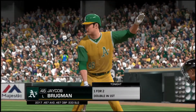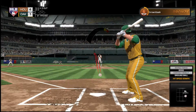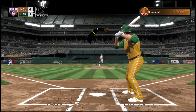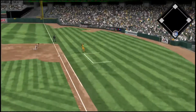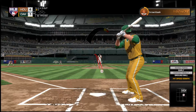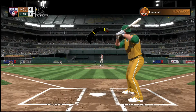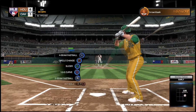Ready for another shot now. Jacob Bergman, 1 for 2 with a double on his line thus far. Hitter, Jacob. Into the windup and the pitch. Well struck, but foul over by the coaching box. Into the windup. Here comes the 0-1. Just a bit jumpy that time.